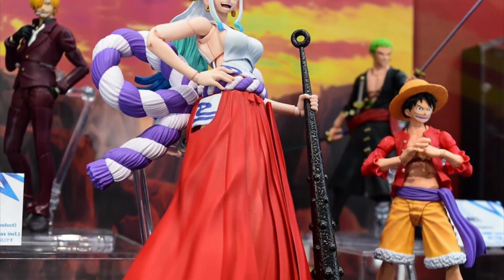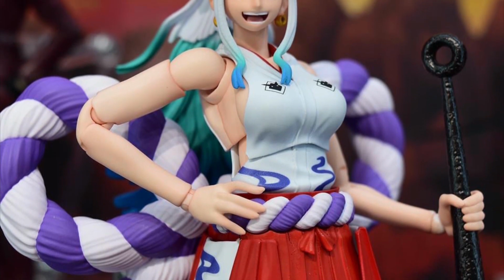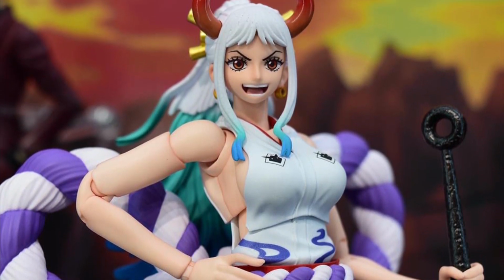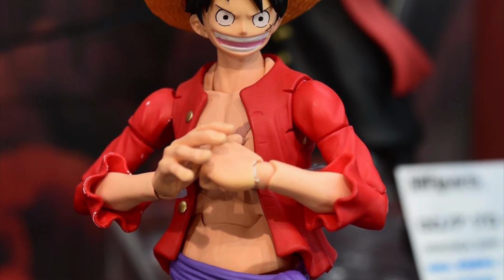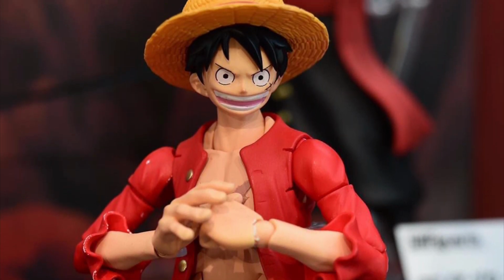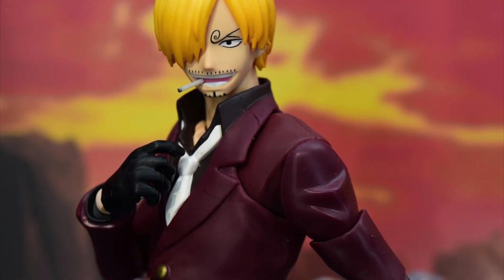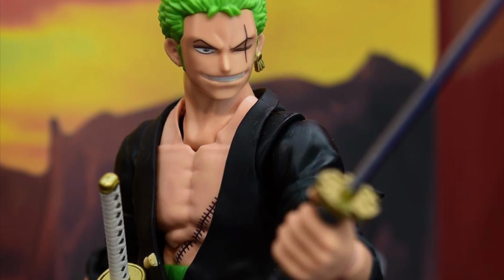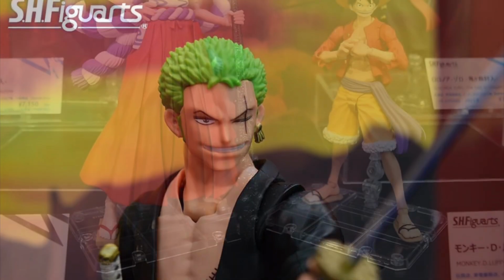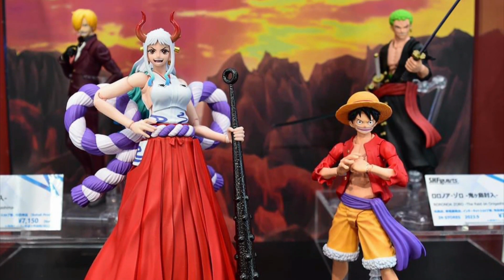Then we do have Yamato here, and she recently got announced, and we have a release date, but she looks great, man. I cannot wait to get any of these figures. They're looking so awesome. Then there's the Monkey D. Luffy regular version of him looking pretty awesome. Then we do have Sir Sanji here. I don't know why I said Sir Sanji, but he looks great, man. And this is the one I'm most excited for. My favorite character, Roronoa Zoro. And you can see all of them on display. They're looking great. I cannot wait to have them in my display.